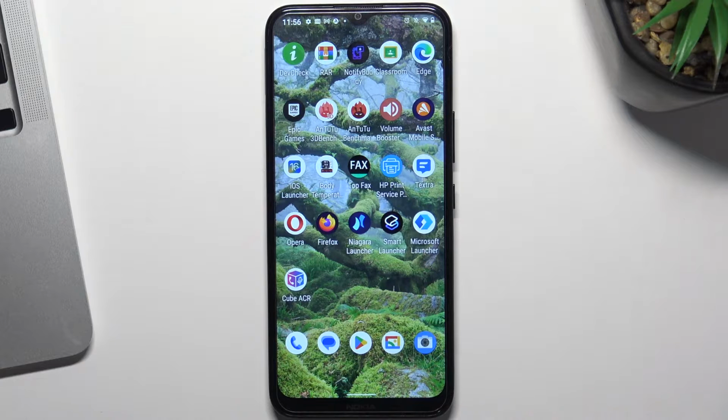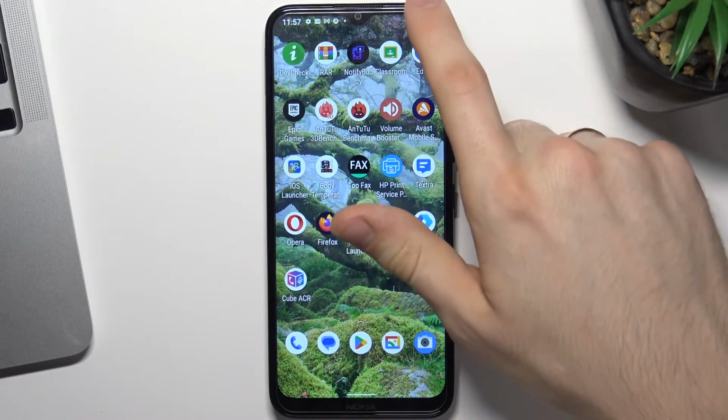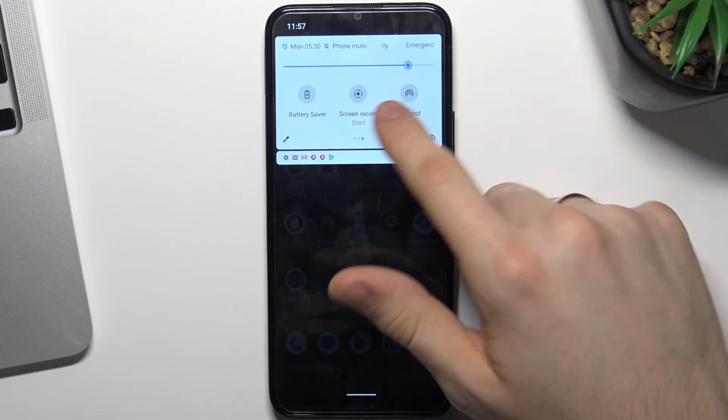In front of me is a NOKIA C21 Plus device, and now I'm going to show you how to improve battery life on this phone. Firstly, to improve battery life, you need to disable all unused features on this device, all unnecessary services. So open your control panel and take a closer look at it.